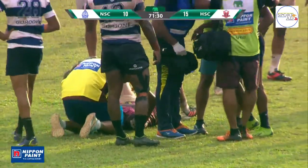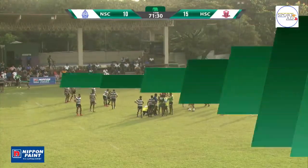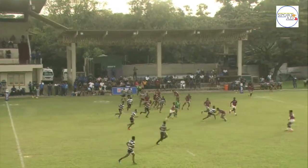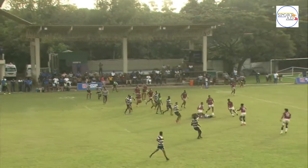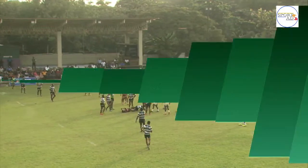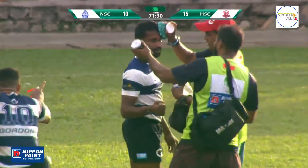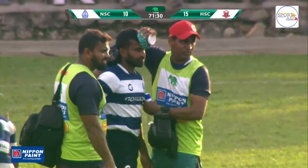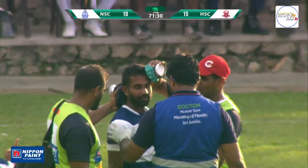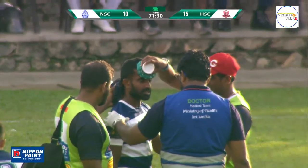If you can see the replay, I think we see nothing wrong with the ball carrier. As you can see, the ball carrier, that was just come off, goes straight in. That's a direct hit on the head, and the referee immediately stops the play. I think World Rugby is pretty much concerned about player safety. It's Eranga De Silva who went into the collision with Sandesh Jayavikrama.